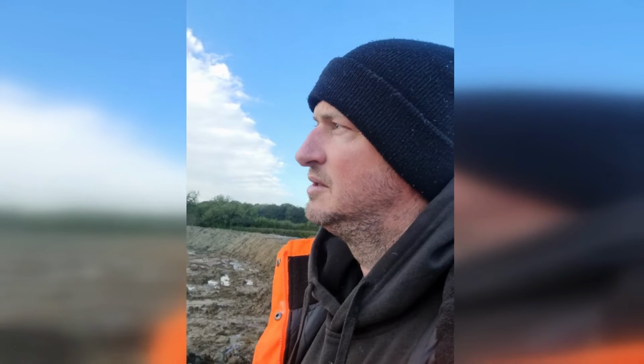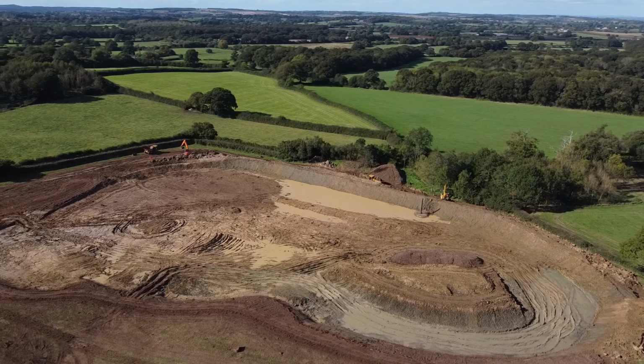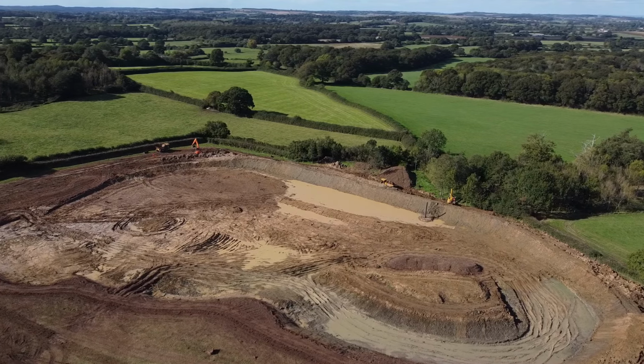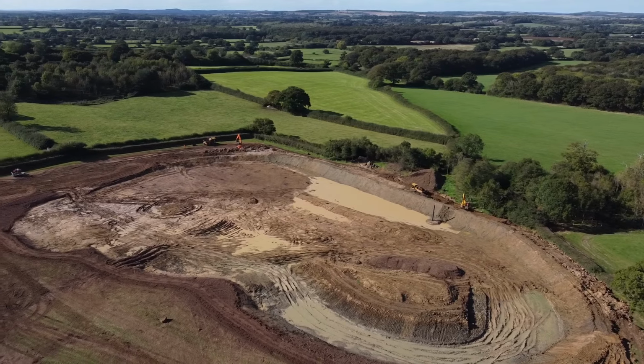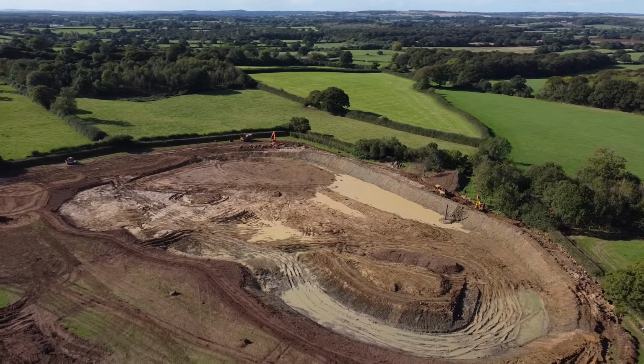We had to abandon ship on the works yesterday, but we've got that island up to above water level now. All the topsoil is in and around it, so we just got to kind of shape that off and put the topsoil on, and that's the main island done.